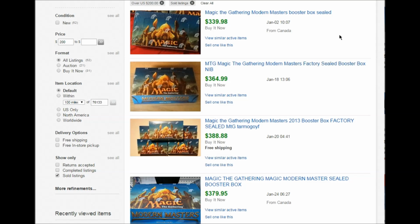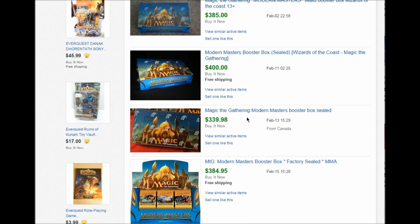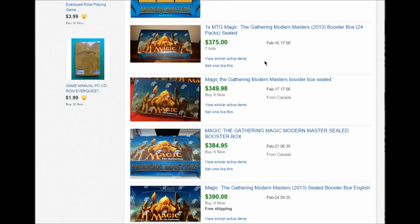that tells us that we can have a little faith in the long-term value, because knowing that's already coming out and you're still seeing, okay, so this one sold for $340, $365, $388, $380, $385, $400. These are in February now. $400, $340, $385, basically $375. So we're still looking at probably an average value of about $365 to $370 on those booster boxes.